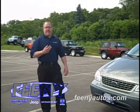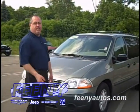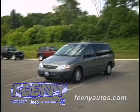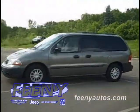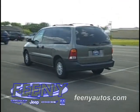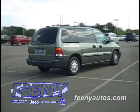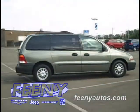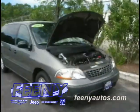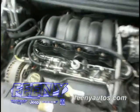Windows in Elgin. Today I'm going to tell you about this one owner 2001 Ford Windstar with 70,000 miles, reduced to $46.95. Underneath the hood of this Ford Windstar is a 3.8 liter V6 engine, which will give you plenty of power and is also fuel efficient.